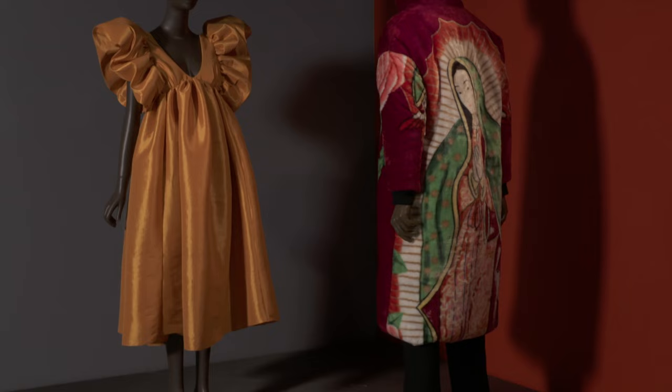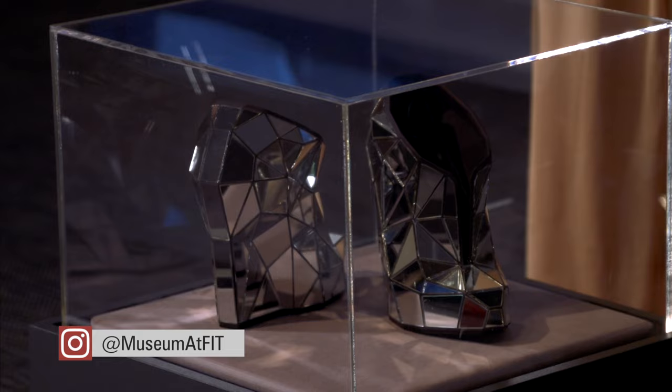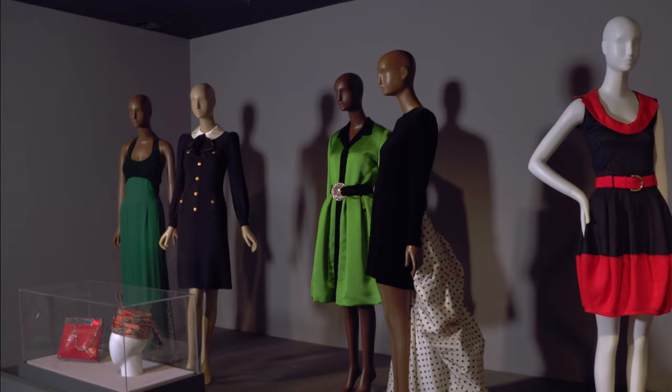That distinctiveness is evident in these fashions, which focus on everything from politics to pop culture. We have themes in the exhibition. We have 8 themes total. These themes range from popular culture and indigenous heritage to art and gender. We have a section on sustainability, craftsmanship, and also a section that looks at the concept of elegance.